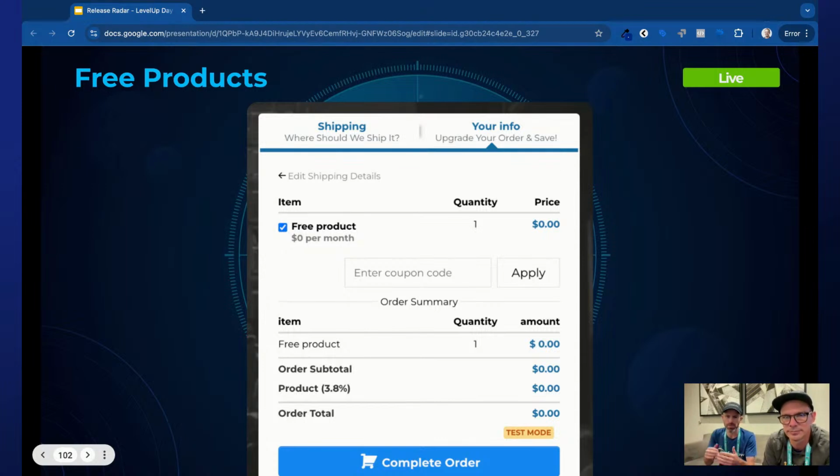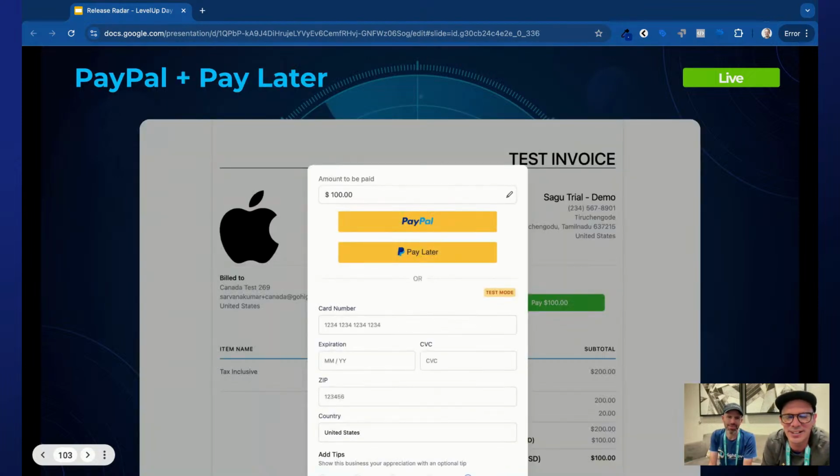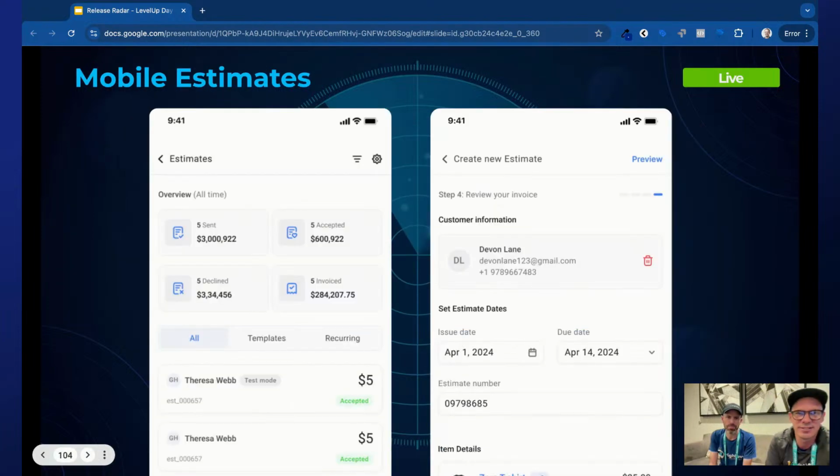So if it's $0, you can sell it at $0, but you can also get rid of the credit card information input forms. Another sort of head scratcher for me, but you can do it. Yeah, totally. PayPal's there, and with PayPal Pay Later, you can also do that as well, which I think is pretty powerful, actually. Yeah. So that's in the system live.